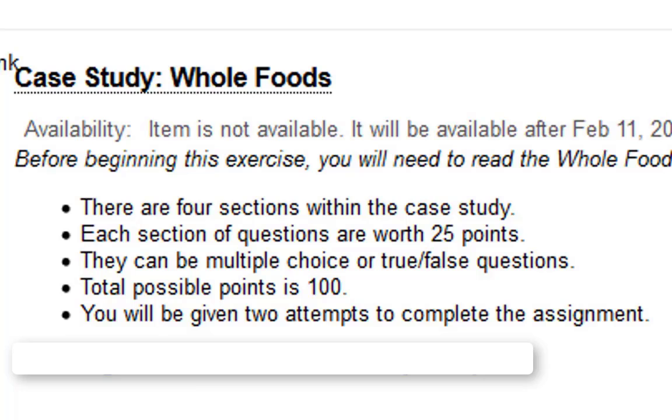So it tells you there are 4 sections within the case study. Each section of the questions are worth 25 points. They can be multiple choice or true and false questions. Total points is 100, and you will be given 2 attempts to complete the assignment. So you have 2 attempts just in case something goes wrong the first time. Just getting used to the case studies. So multiple chances, so really shouldn't be an issue. But great information within there.